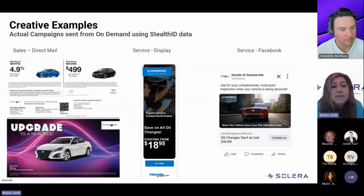Here are some creative examples from some of the campaigns that we ran. On the left is a direct mail sales piece. In the middle is a service display piece. And on the right side is a service Facebook ad. Like I said, we have thousands of pre-built creatives that you can use.